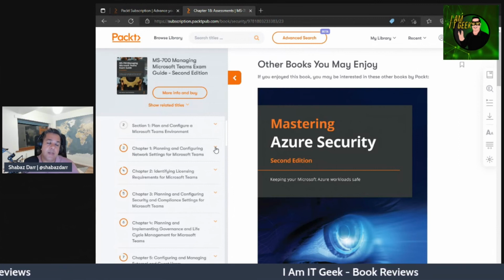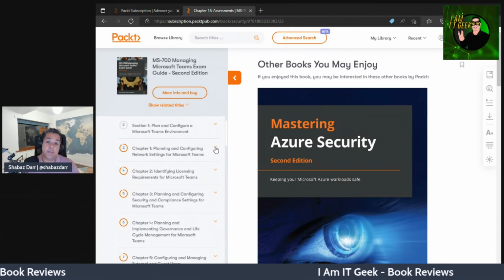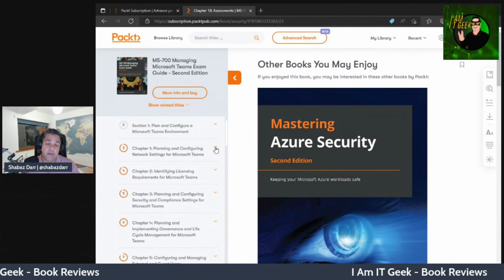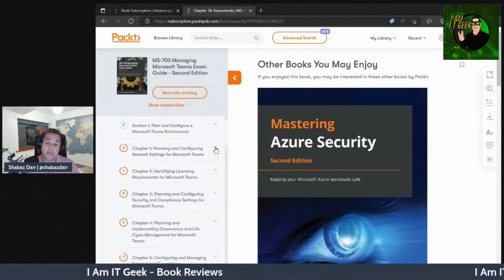So yeah, personally, it was an enjoyable read. Again, I've learnt loads from reading it. I know a little bit more about Teams. So thank you, Peter. Thank you, Nate. And if you are looking to take the MS-700 exam, I could not recommend this book strongly enough. And it's obviously the second edition because there's been loads of updates to Teams. So well done to Peter and Nate. Really, really good job.